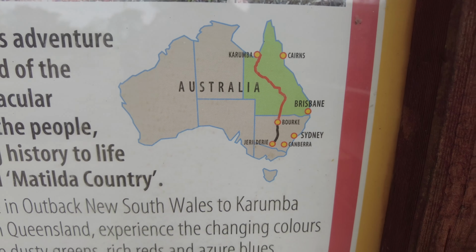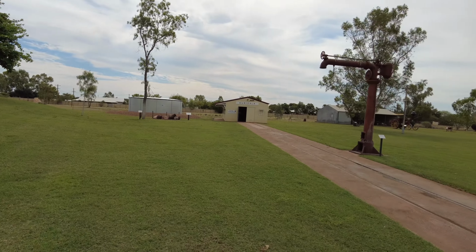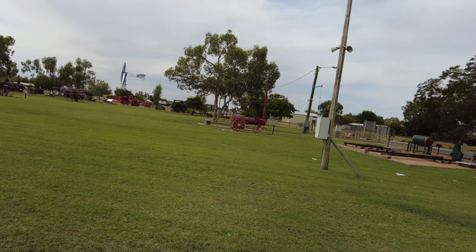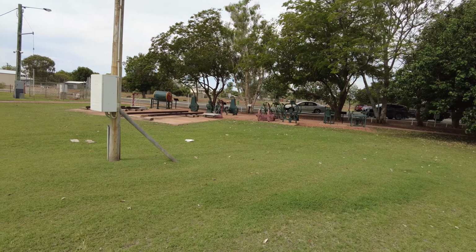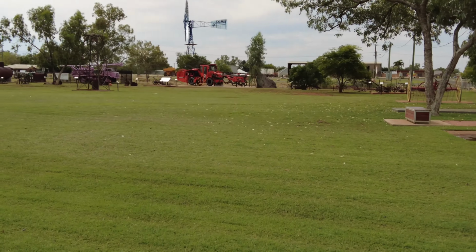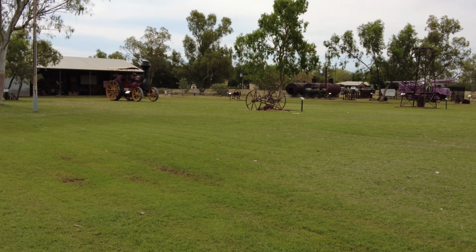So I got lots of different information in the Information Centre. It's actually a museum as well. We just come outside and got a couple of old train things, rail lines, old machinery just here, old boiler, by the look of it. Couple of mine trucks down the back there, old rollers and things like that.